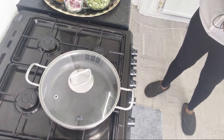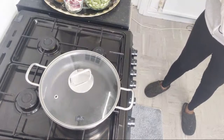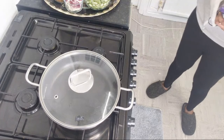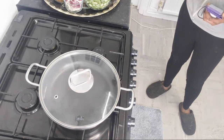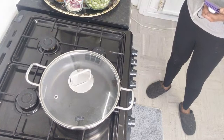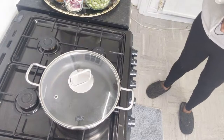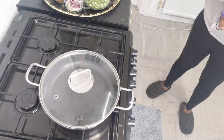Fast and delicious, tasty, and this is going to be typical Sierra Leone fufu. It's going to be okra soup for fufu. It's not going to be okra soup for rice. You can eat this with rice, it depends.